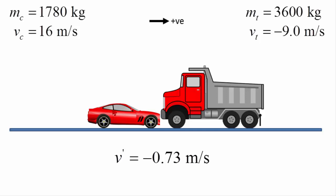We can see in this example that the truck has much more momentum than the car because of its larger mass, even though it was initially moving at a slower velocity. The net momentum before the collision is to the left, or the negative direction. So the net momentum after the collision must also be to the left, or the negative direction, because of the conservation of momentum. The car had no chance of pushing the truck backwards unless it was going at a faster speed.